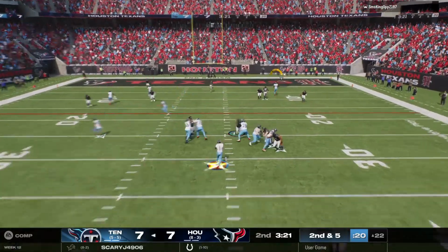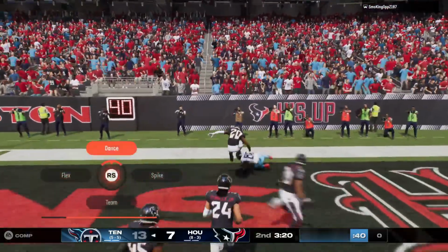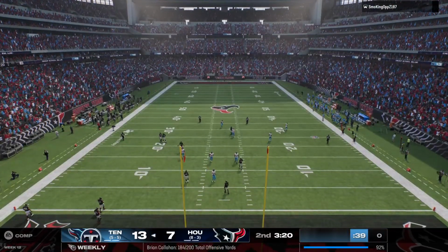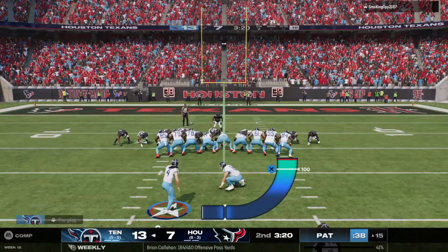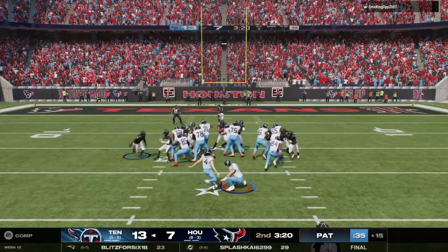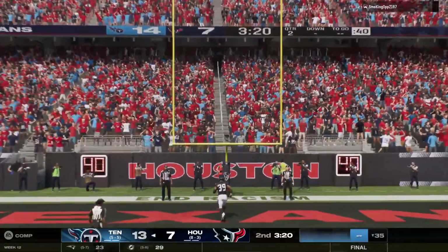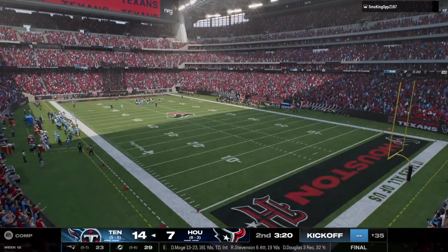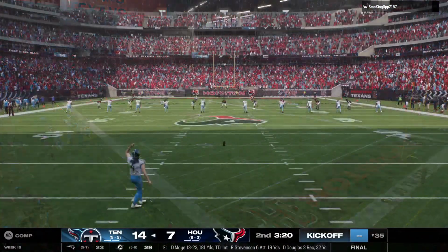He's going to throw this one. And it's caught in the end zone. Touchdown, Tennessee. The Titans parlay the interception into points. That one splits the uprights. And the Titans break that tie and now lead by 7.